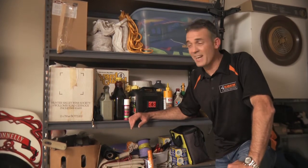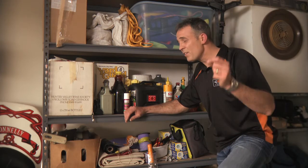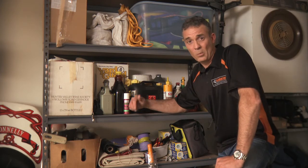You've all heard of the expression, we'll just chuck it out in the garage. Well, it ends up here on these shelves called the dumping ground. And it's very hard to access stuff. You've got to move it all around to see if you can find it. Well, I think for Steve and Celia, we need to solve this problem once and for all.